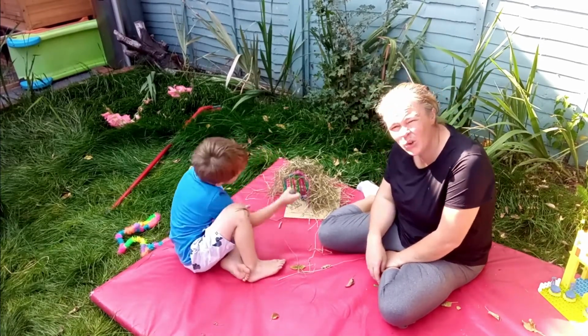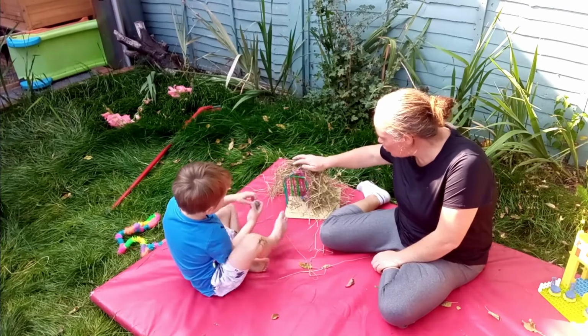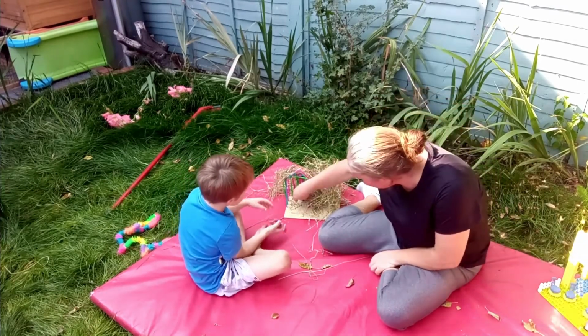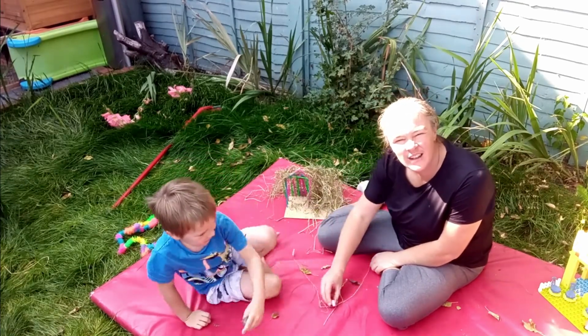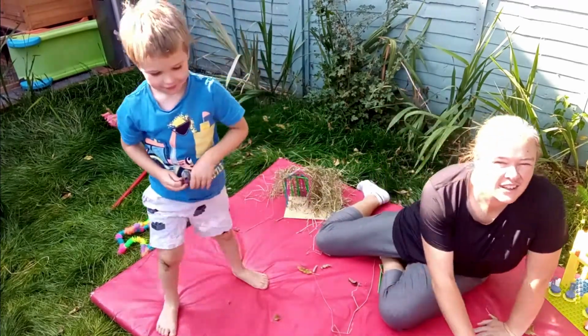And blow your house down. And the straw house began to fall down. And the little pig ran away to find his brother who lived in the stick house.